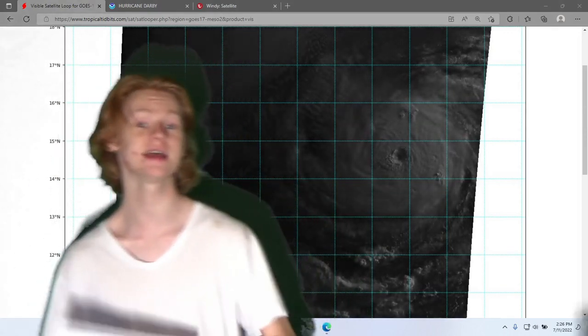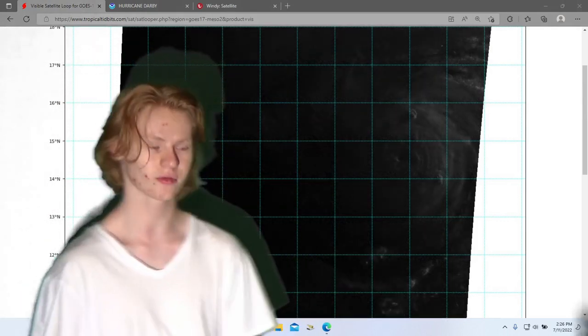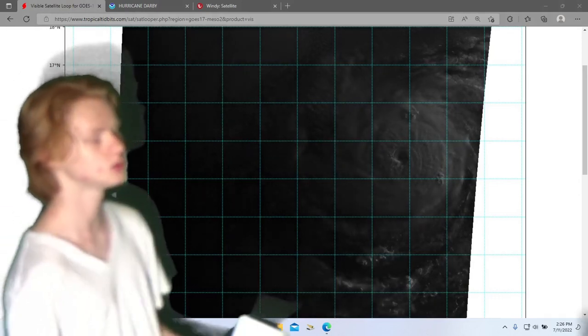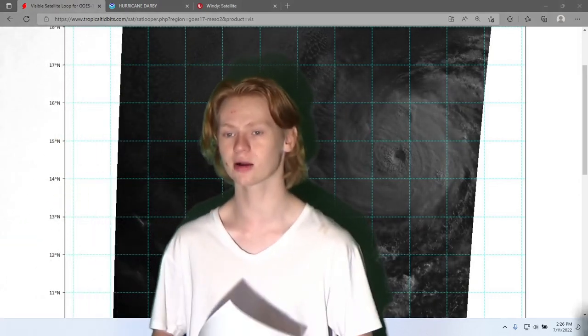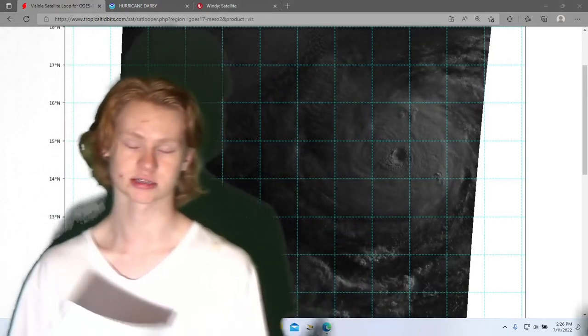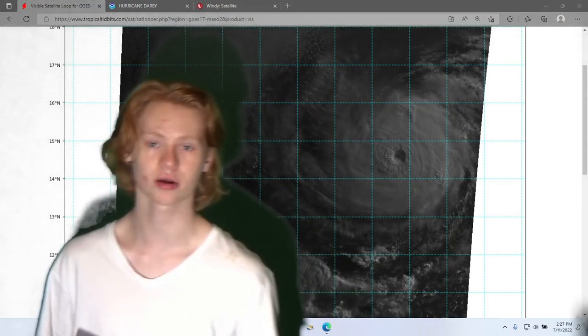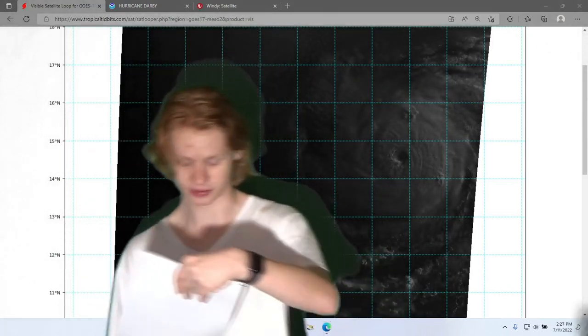Personally, if we continue to see this sort of a trend over the next 24 hours or so, we may even see the storm intensify to 130 miles an hour if it is able to intensify by just a 10 mile per hour increase, which would then make this a Category 4 major hurricane here in the East Pacific.